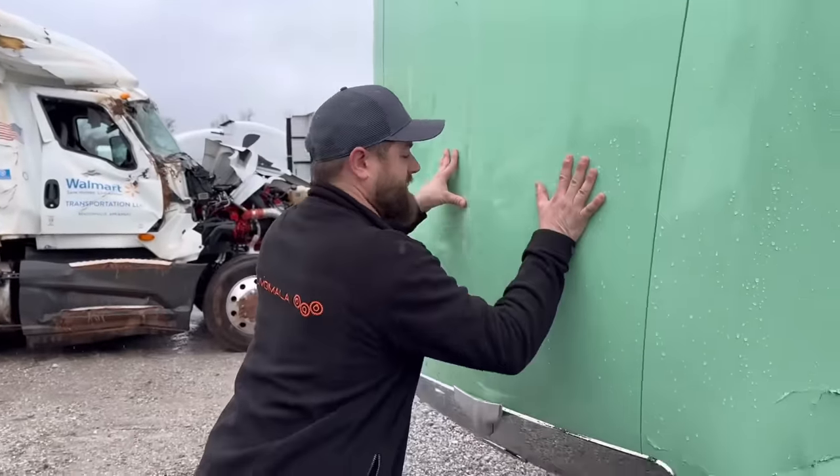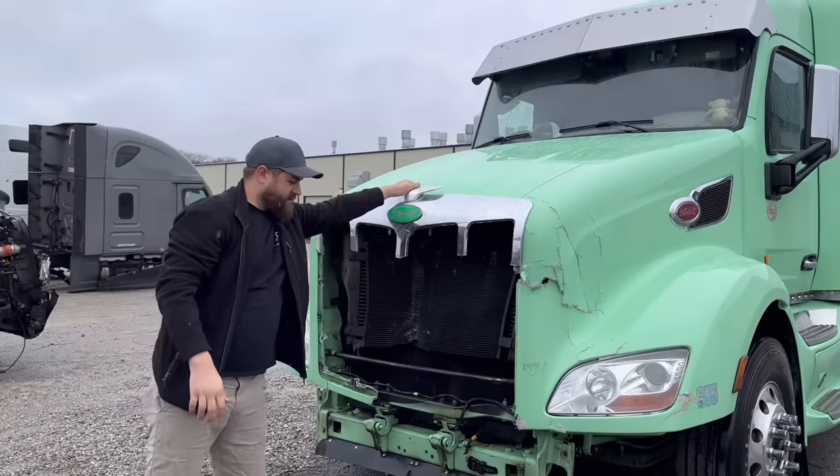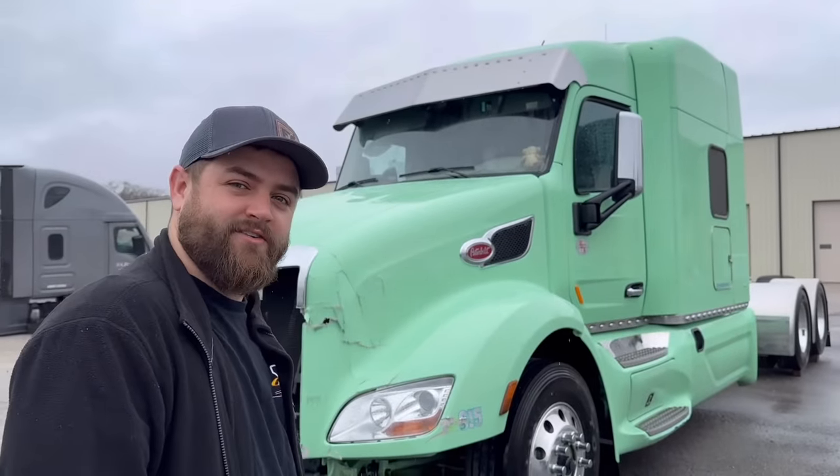This is really a nice truck. He said he did a lot of shows with it. I've never seen a 579 that looks this good, honestly. It's done up right, and it's a really unique color. It's like a seafoam color. I like that.